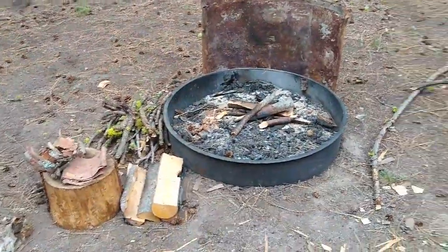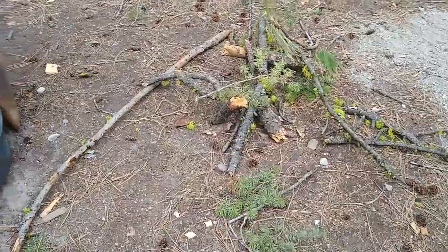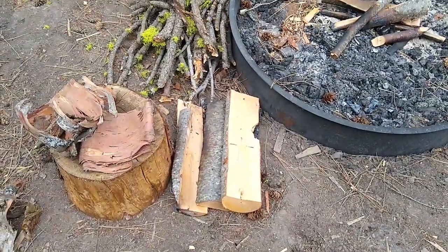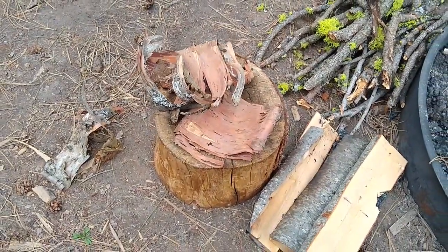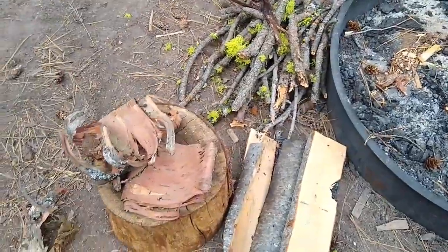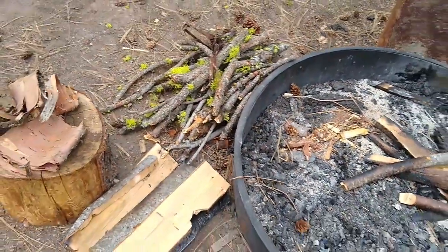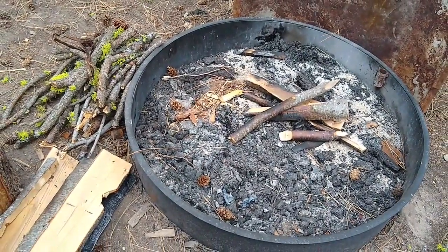Been having some pretty good windstorms lately, so we keep picking up sticks, bringing them over here to the fire pit area. Got a little bit of hardwood there to make some coals for the Dutch oven tonight. Found a nice mess of birch bark in a big grove of birch trees near here, and some pine limbs. Found some old hardwood there, that's alder. So we'll get some coals going and make bear stew in the Dutch oven.